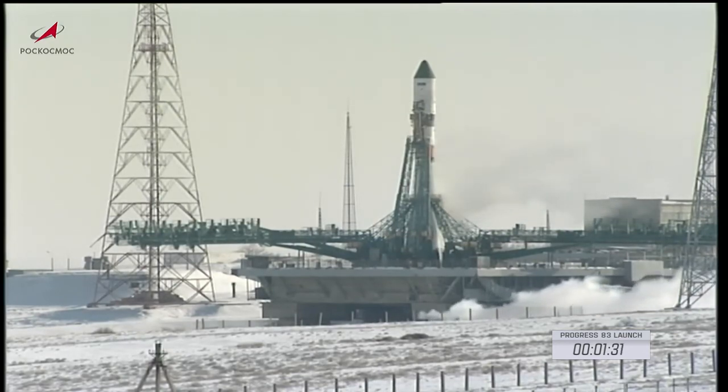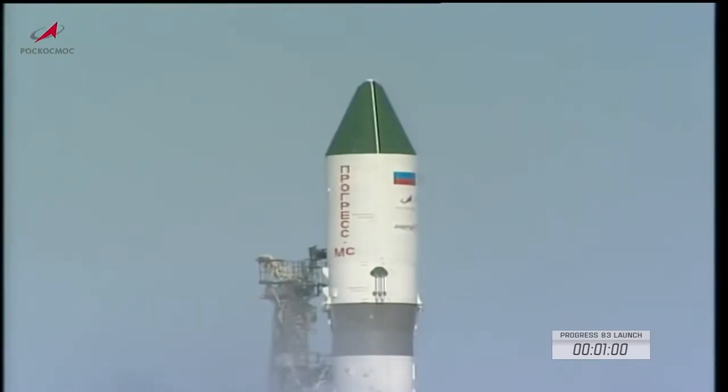again, we have 1 minute and 32 seconds until launch. Now 1 minute and 30 seconds from launch. At this point, ground propellant feed has now been terminated. Now coming up on the 1-minute mark. Now 1 minute from launch, the Soyuz rocket is now on internal power. T minus 45 seconds to liftoff. Vehicle switching to internal power.